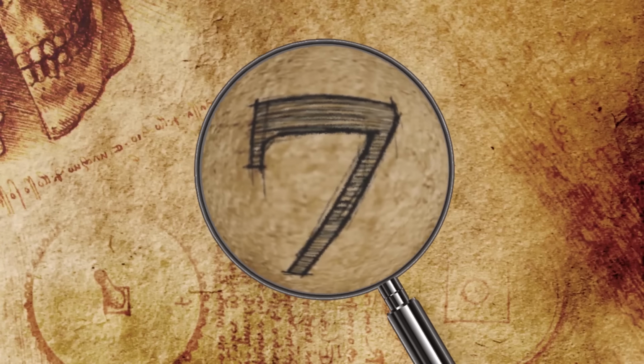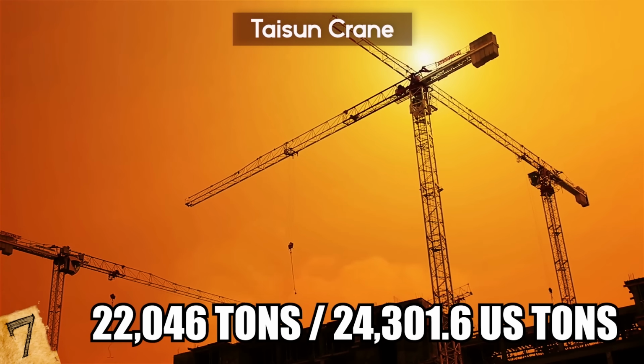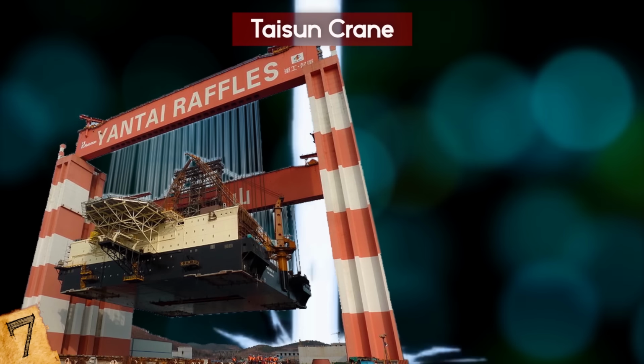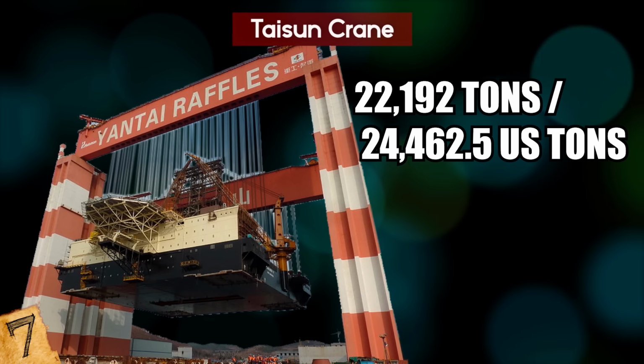Number 7. Taisun Crane. With a safe working load of 22,046 tons, Taisun is the world's strongest crane and the world's biggest gantry or overhead crane. It set the world record for the heaviest weight lifted by a crane in April 2008, when it lifted a barge ballasted with water weighing 22,192 tons. Taisun operates at Yantai Raffles Shipyard in the city of Yantai in Shandong Province in northeastern China.